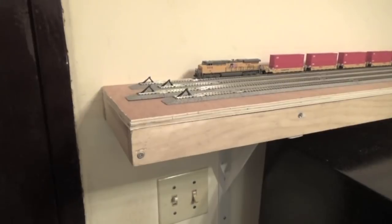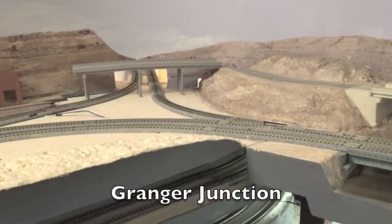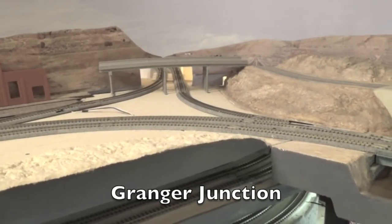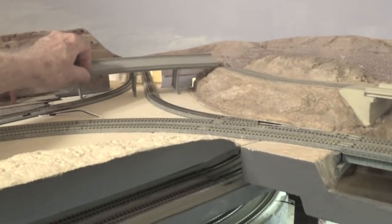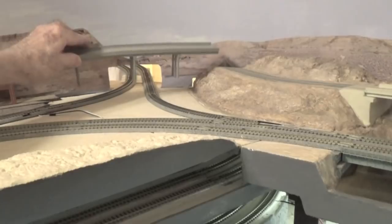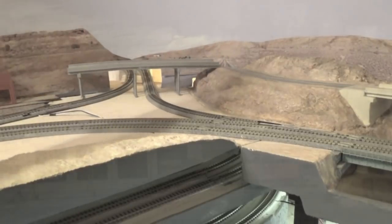Okay, let's go on over to the junction at Granger, Wyoming. As you see here, the Evanston Subdivision main line continues westward, and the Y leading to the Pocatello Sub connects to it. An unfinished highway bridge helps to hide the hole in the scenic divider through which the Pocatello Sub passes. I can also plant a few trees here to help hide the hole in the scenic divider, but not many of them because remember, there aren't a lot of trees growing in this semi-arid terrain.